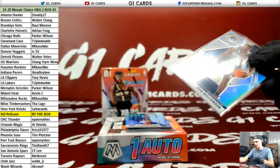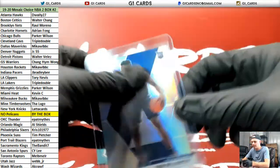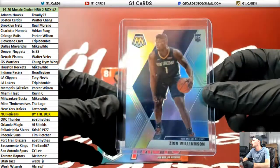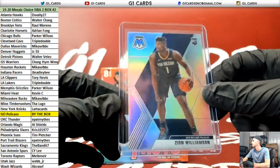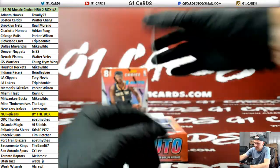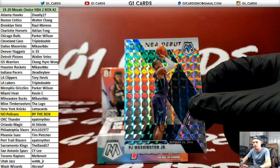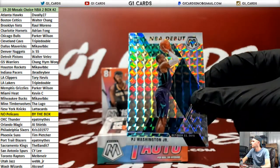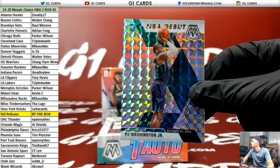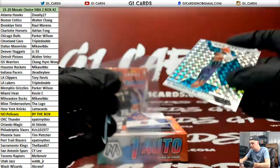I would assume it's this one. But this is like the lowest end Zion you can get. Any other Zion would be more than this, I believe. Debut of PJ Washington, Mosaic. That one's in good shape.